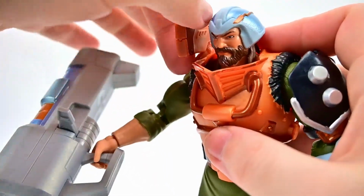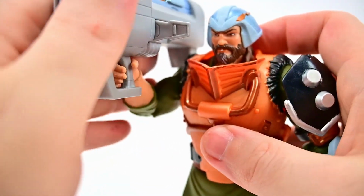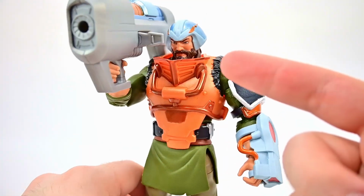So there's the gun, and to make it fit a little bit easier, we'll pop that shoulder piece off there, and maybe it'll sit up on his shoulders a little bit better. Again, you've got to try and get it in the right place to be able to sit up there. So there you can hold that giant gun just like that.